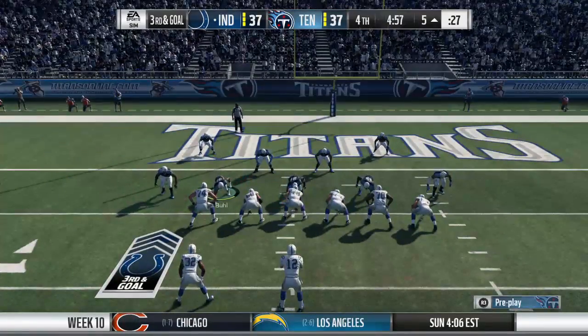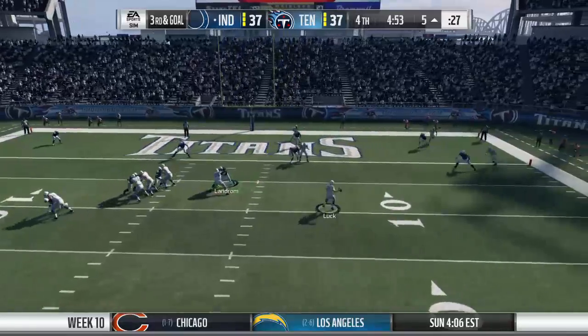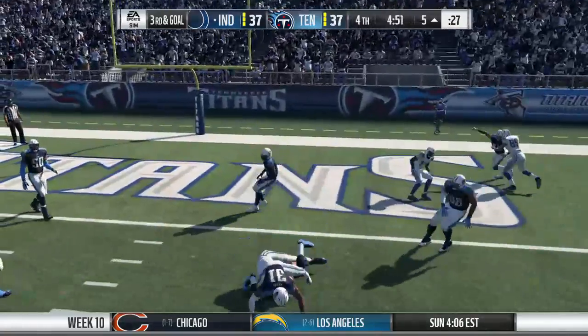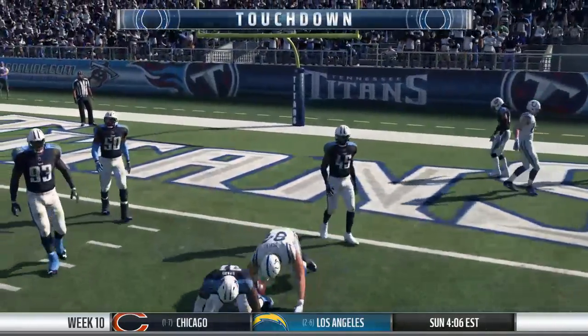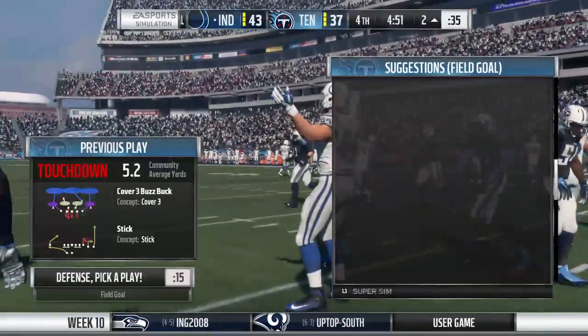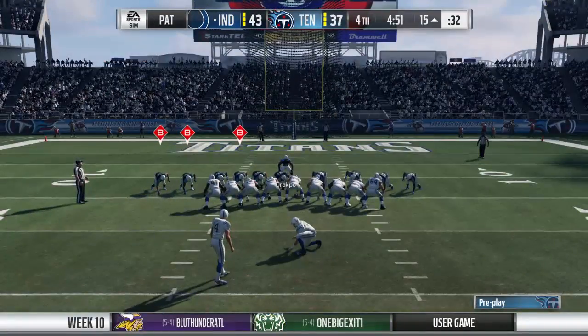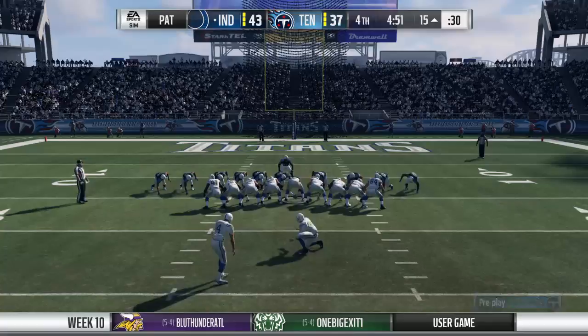Yeah, now from this spot on 3rd down, I think he'd probably throw it here. Yeah, I don't think there's any question about it. They won't even send in a running play here. And he'll get into the end zone. Touchdown, Indianapolis. Jack Doyle, his 6th touchdown of the season. And the Colts have broken our tie as they take the lead.